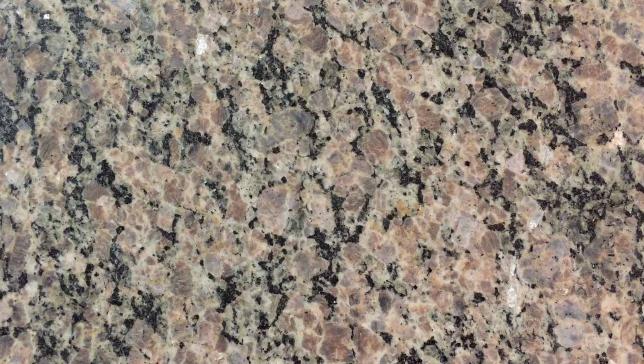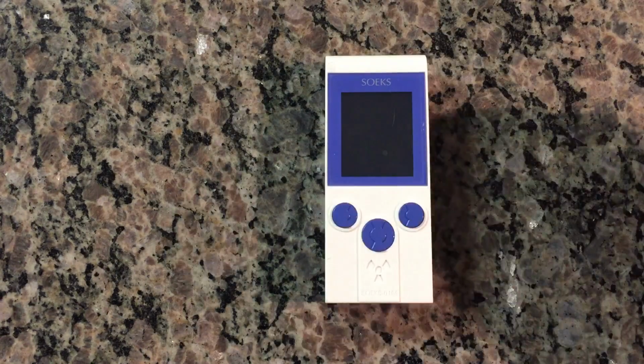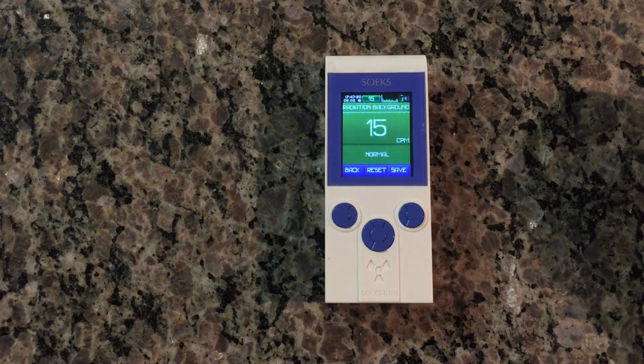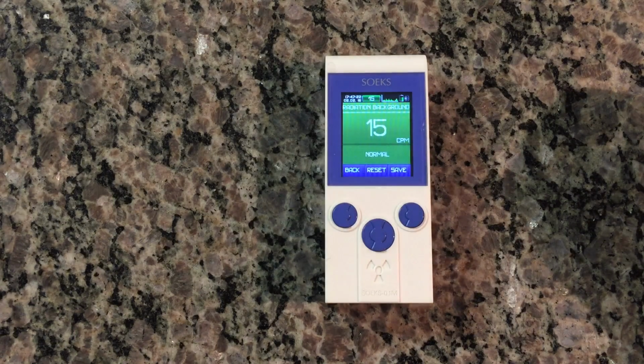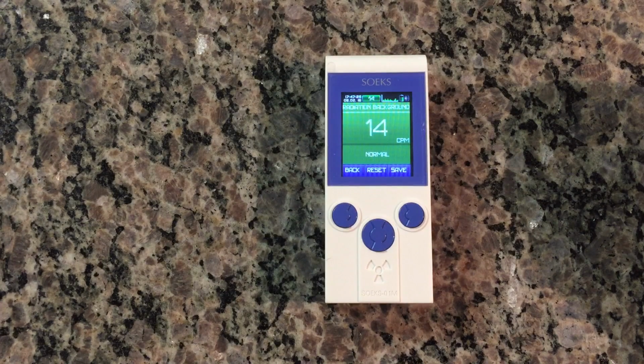And anybody that's watched enough videos knows that granite has some uranium content, and that includes byproducts such as thorium, radium, and radium generates radon. So, since everybody seems to be interested in these Soeks, these are the count levels I'm getting on the Soeks Prime, which is 15 counts a minute. The normal is about 7 still. My background on a pancake meter is about 30.